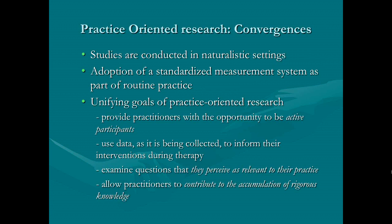Now, I want to talk a little bit about why we should do practice-oriented research. Again, that's not the only type of research that we should do, but why we should do this. There's a number of reasons. One is because it will compensate some of the limitations of evidence-based research. Actually, they're very complementary, as I said many times.